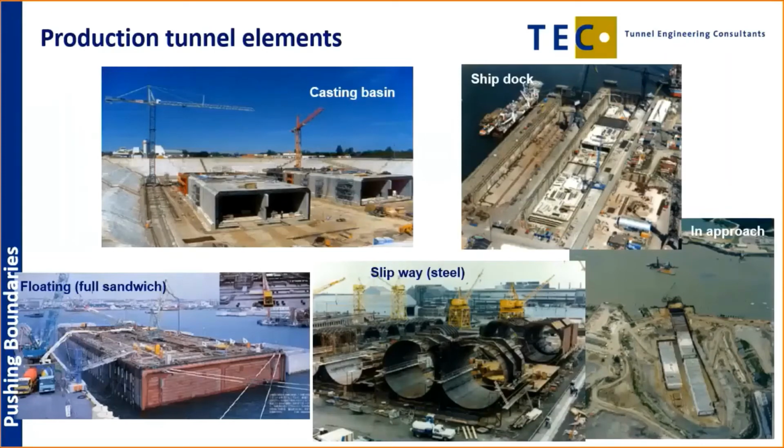Then the production of tunnel elements. Also in the production of tunnel elements there have been some interesting innovations. On this slide, you can see the traditional ways of constructing tunnel elements in casting basins or on slipways in shipyards, especially used for steel tunnels, in ship docks where you can build elements, sometimes combined with floating casting, because the rent of a ship dock can be quite expensive. So you could split up the construction of the tunnel elements. And on the right bottom side, you can see the inline construction of tunnel elements. So the tunnel elements are being constructed in the alignment in one of the approaches of the tunnel.